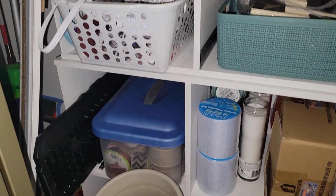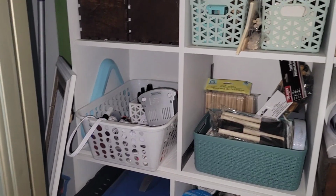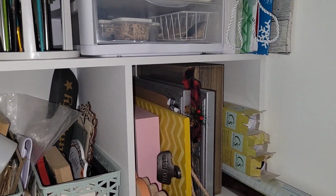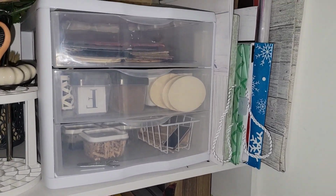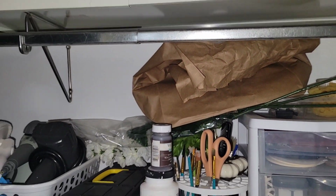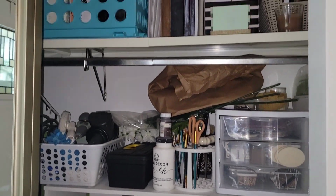So stay tuned for some major decluttering and organization and some tips I think will be helpful if you have a space that has gotten out of hand and you also need to tackle that space. Let's go ahead and jump right on in and get to it.